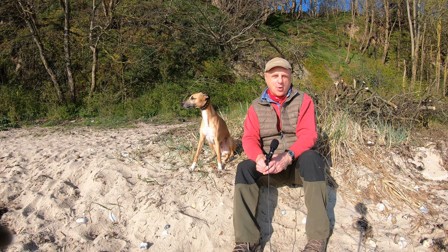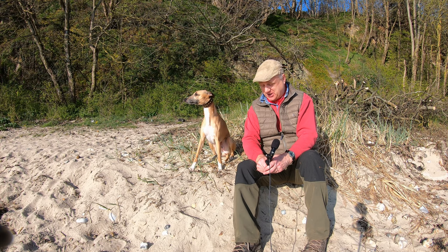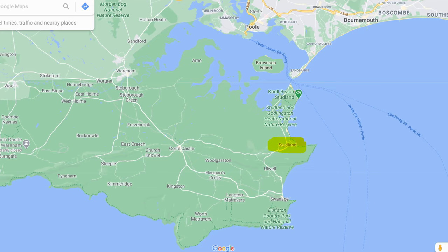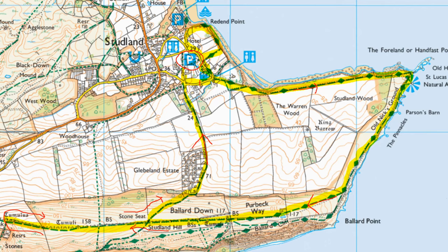Thanks for joining us. Now today, as you can see, we're enjoying some beautiful sunshine on a beach. We're at Studland in Dorset. It's about 2 miles to the north of Swanage, about 5.5 miles to the east of Corfe Castle. And today we're going to be doing a roughly 4.5 mile circular route.